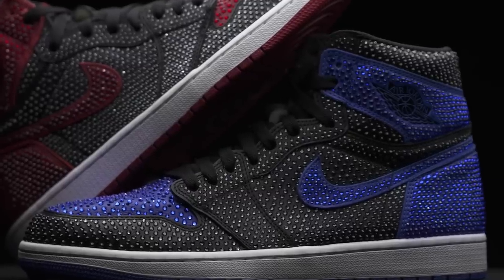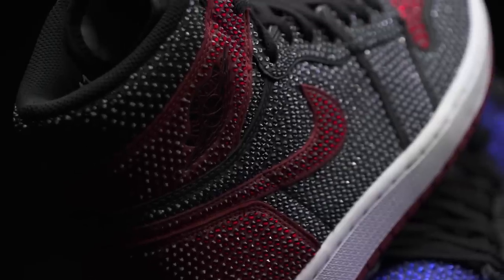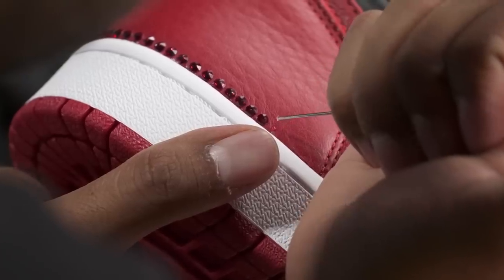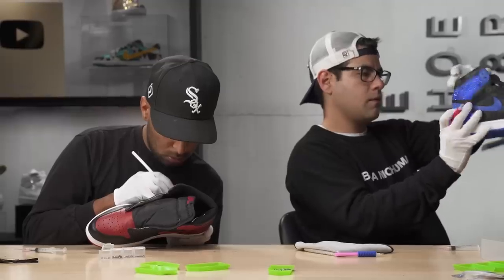On camera, this took about 10 minutes to do, but in real time, this was about 2 weeks worth of work. Laying down rock by rock by rock was fun at first, but after a while, it gets repetitive. Your brain starts seeing all these weird patterns. That's why you gotta take several different breaks. Again, it took us about 2 weeks to do.